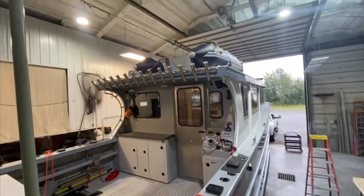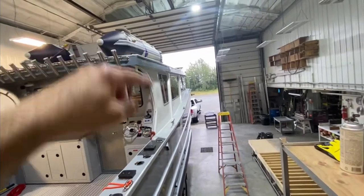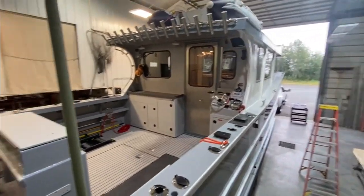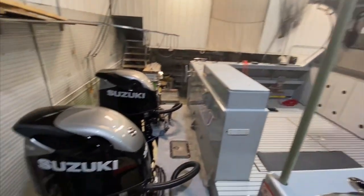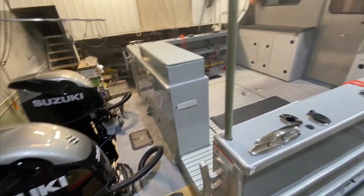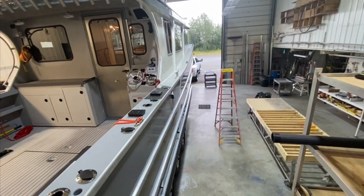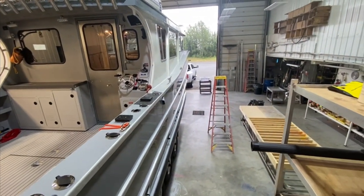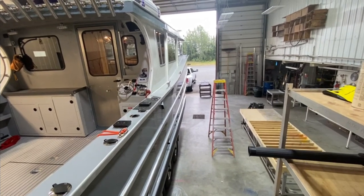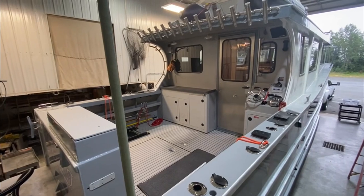We also got our safety strap up there that goes angled to the front bow in case we hit something. Hope not. Got our Suzukis locked and loaded. Once again, Peninsula Power Sports. Unbelievable group. Very enjoyable to deal with Zach and the gang over there.